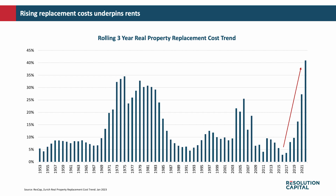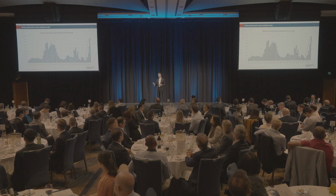Firstly, if developers have to absorb this increase in cost, they need higher rents to maintain the same economic return. So that helps to underpin the rents for existing landlords. If they can't get those higher rents, development starts will decline, supply will decline, and over time, again, that underpins the pricing power for existing landlords. So this increase in replacement costs, again, is a supportive underpinning for the sector in the years ahead.